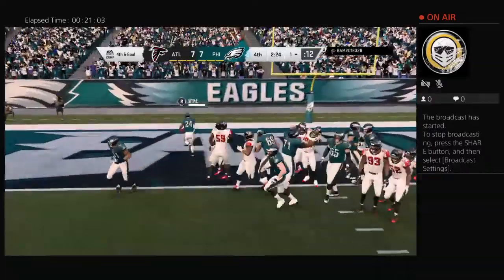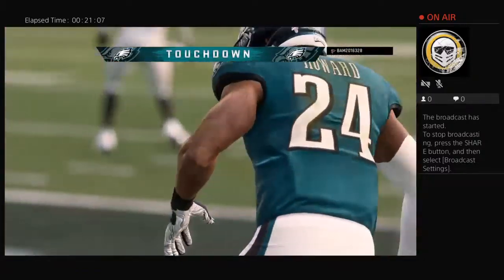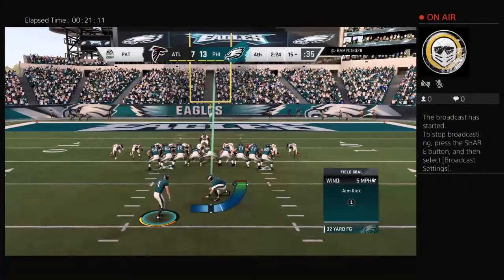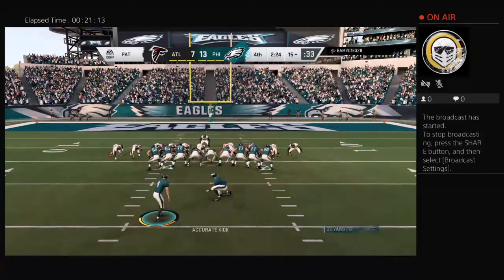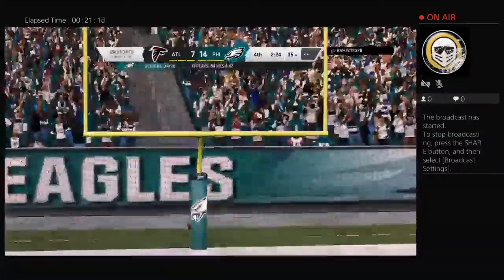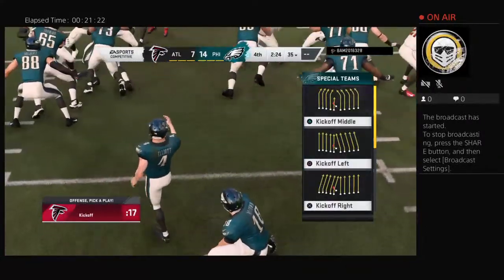On 4th down, it's Howard. And he's in for an Eagles touchdown. Jordan Howard, his 2nd touchdown of the afternoon. And the Eagles have taken the lead. Elliott good on the extra point, and that makes the score 14-7.